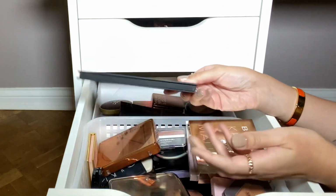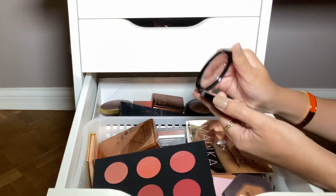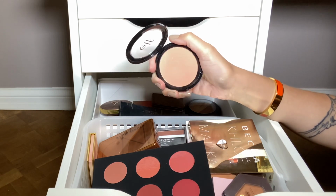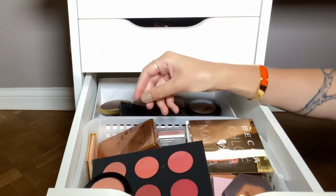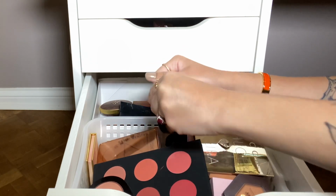That's kind of tempting because it's been a while since I've used that. Ooh, this is one of my favorite blushes, the e.l.f. blush in Always Cheeky. Beautiful peach. It's actually been many months since I used this, and that's one of my favorite blushes in my whole collection. Oh, another one. I know I've neglected this.